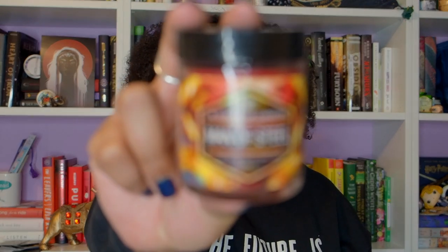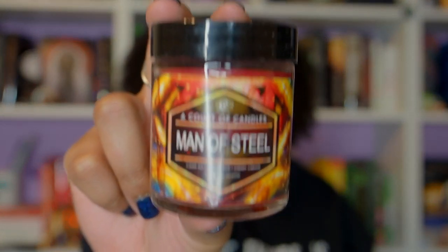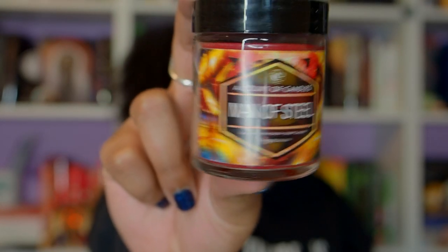Okay. Oh, I love the luggage tag. Okay, let's just dig into the items and we'll read as we go. So we've got a candle entitled Man of Steel. It says Superman candle, 4 of 4 in our DC Icons candle series.